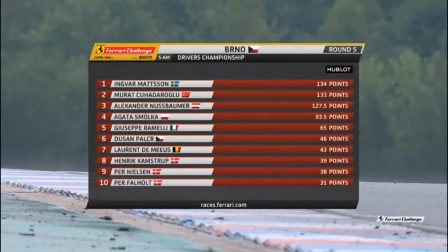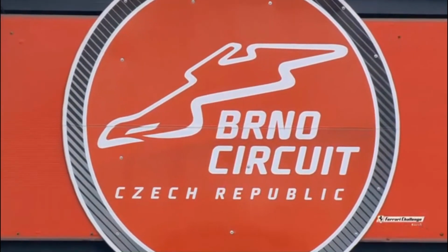So in the Drivers' Championship then, it's Ingvar Mattson now by a point over Murat Kuhadaroglu. That's swapped round because it was Murat Kuhadaroglu 1 point ahead of Ingvar Mattson. Keep your eyes on Alexander Nussbaumer as he's stealth-like creeping up there. He's in P3 now, and Aggie Smolka is P4.